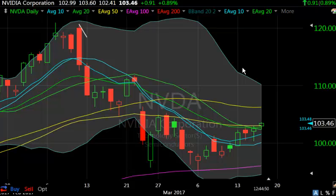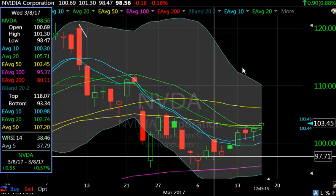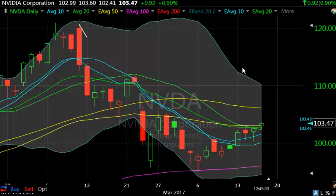Going to share some of the setups that we were watching the last few days, as we have shared with you guys, even in the stock tweets and on Twitter. This one is moving nicely here. NVDA, sorry. We started to follow this one when this stock was testing around 97.50, 98 area. My target was around 105 area. Today it's testing 103 here.